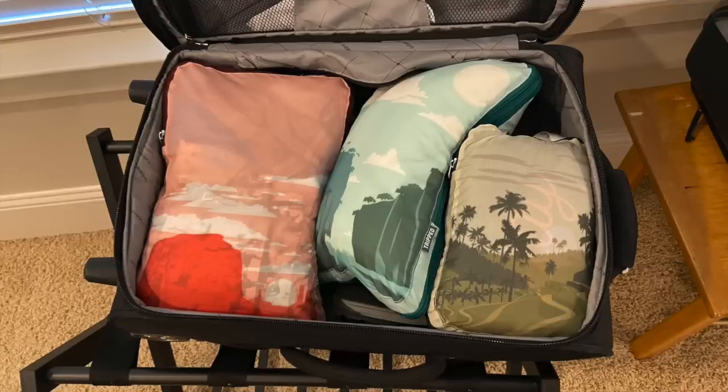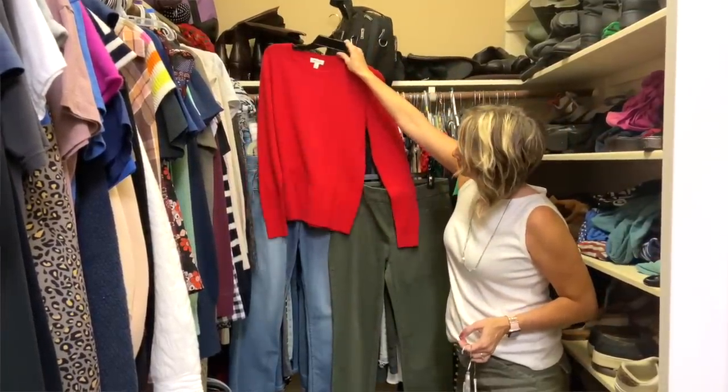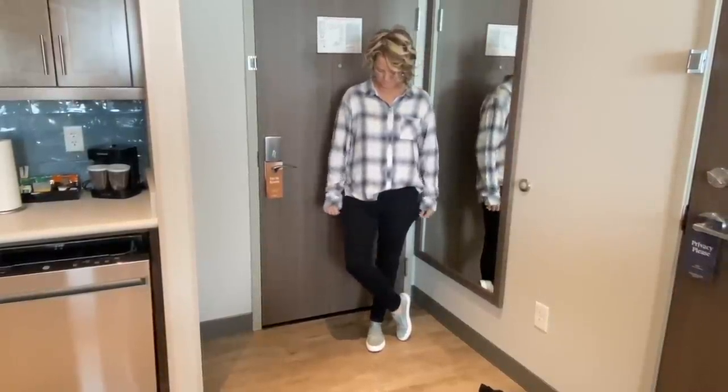You are going to go from 0 to 13 travel outfits in a carry-on only. I'm going to teach you in this video how to coordinate travel outfits for a carry-on suitcase this winter. Black jeans with a plaid shirt is my #1 outfit for you.